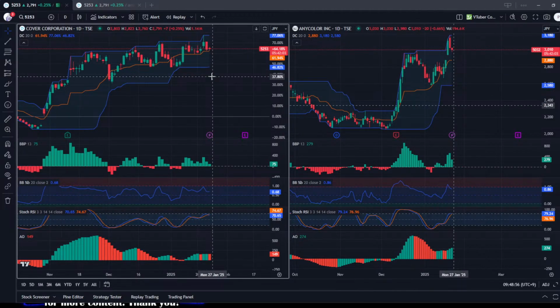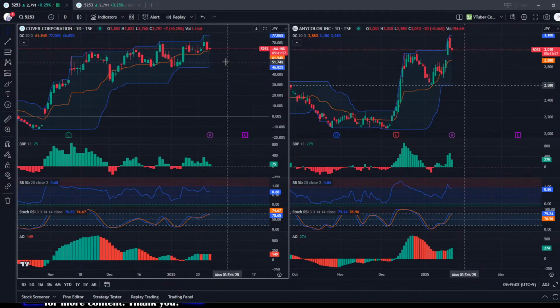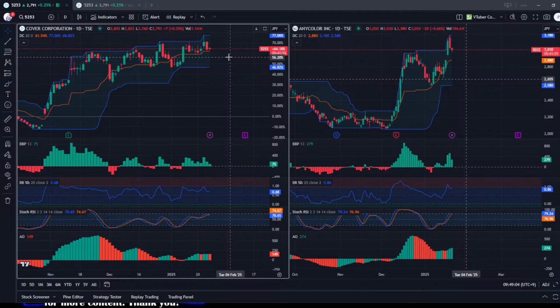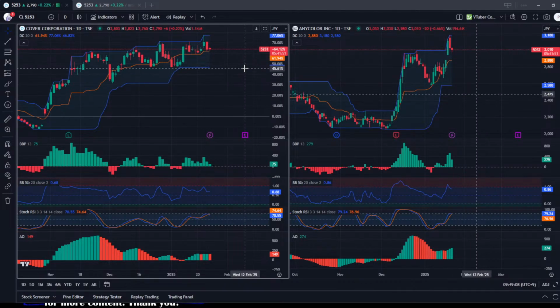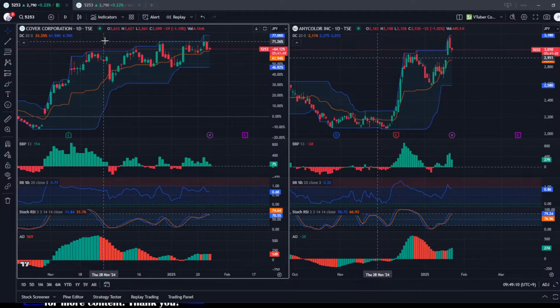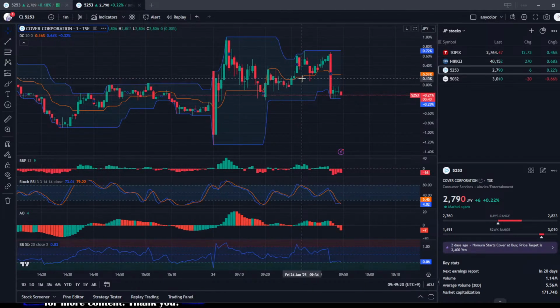But at least for the moment, and again, I need to preface that, at least for the moment, it looks like both companies are trading significantly higher, and the Nikkei has not yet turned on the Japanese market, where people are selling off.